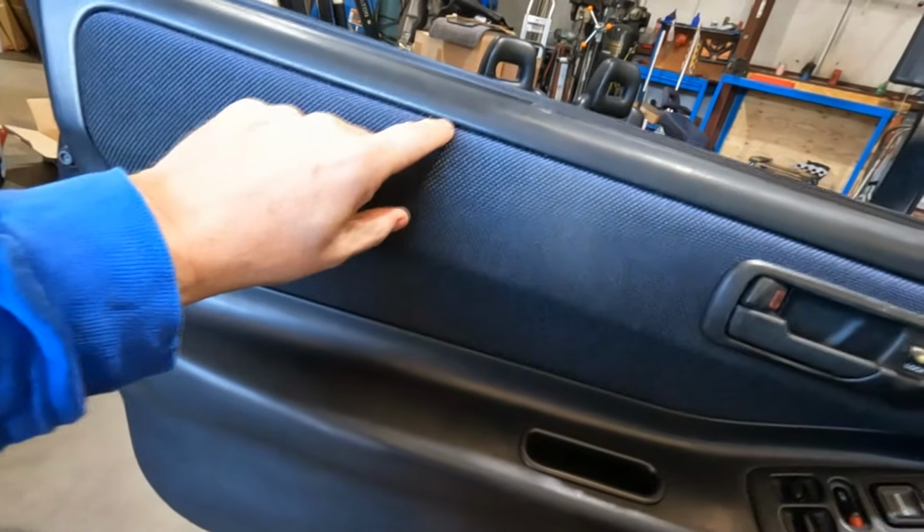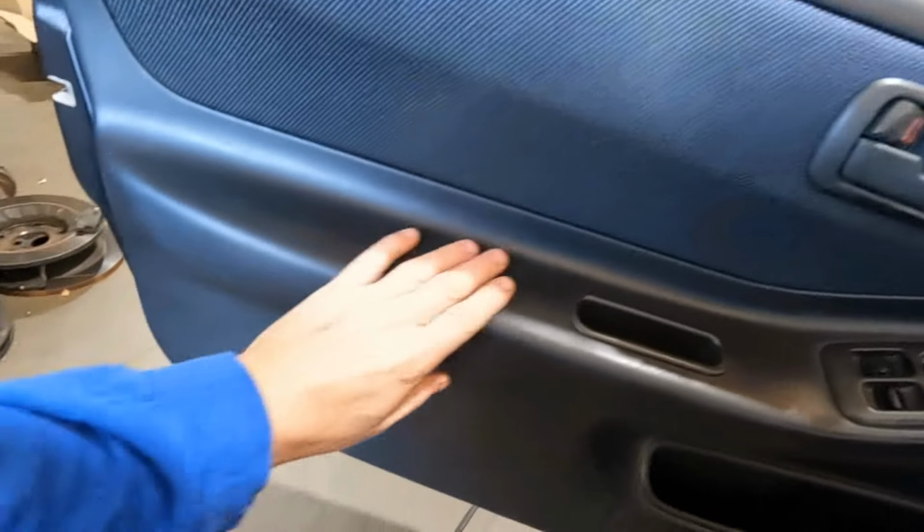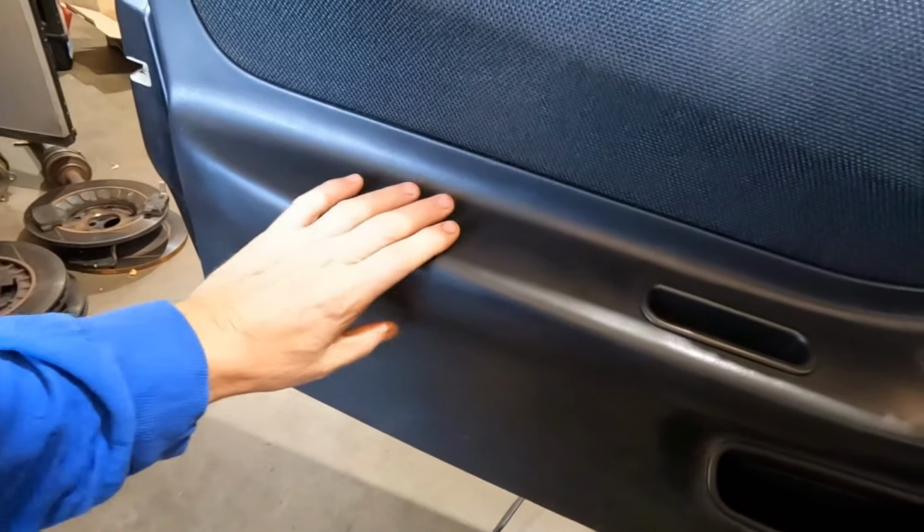This goes blue. Well, this fabric had come out completely. We just glued all that back in. This is all clean now. It's just gotta be hit with some dressing to make it look a little nicer.